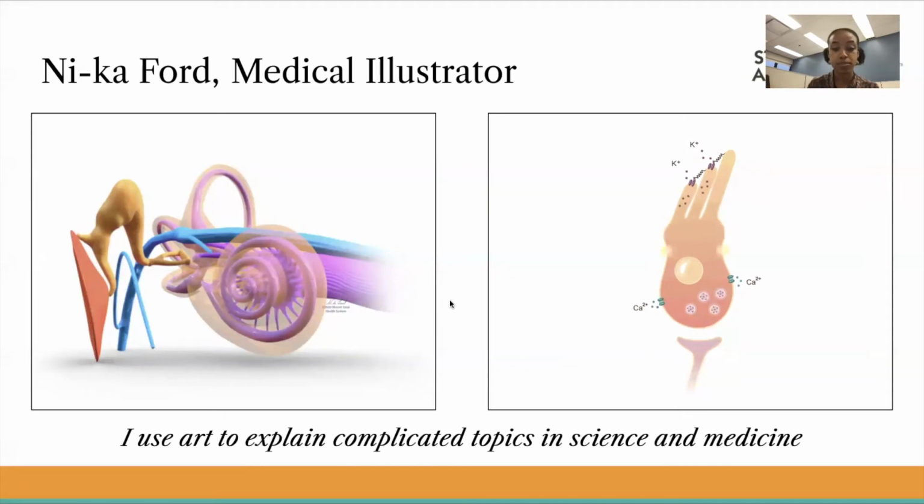So this is one of the things I love about my job, is I'm learning about different physiological processes within the body, and it's super interesting. Just the human body is so amazing. And so with medical illustration, I get to visualize those concepts.